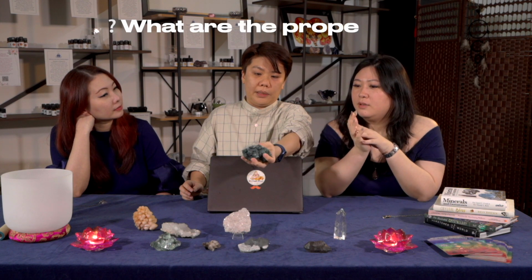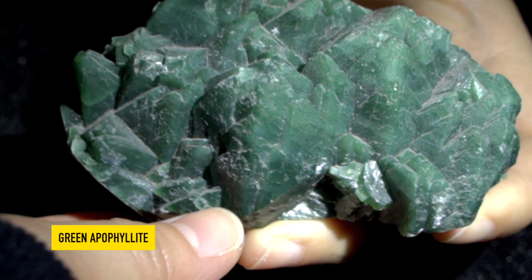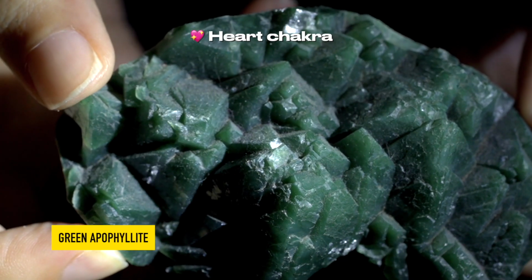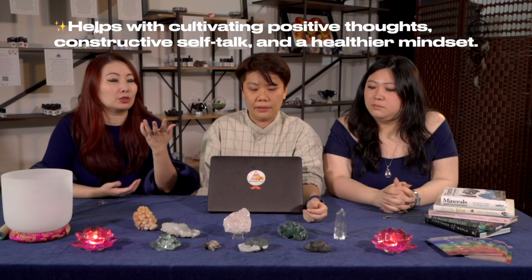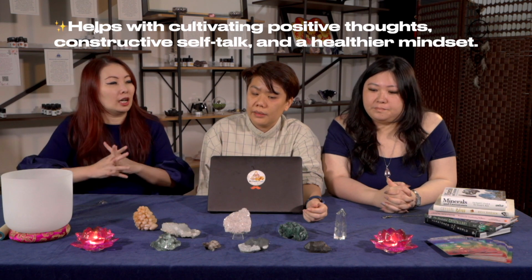So what are the properties? For this green apophyllite, they call it mushy apophyllite. It would mostly be for the heart chakra, to be open to receive, to make you feel like you are being valued. I realized that it looks like a green forest. Yeah, it does. It's also a good stone to make your own inner dialogue better. Because a lot of us always have very harsh inner dialogue with ourselves, very self-critical. So this can actually help with that.